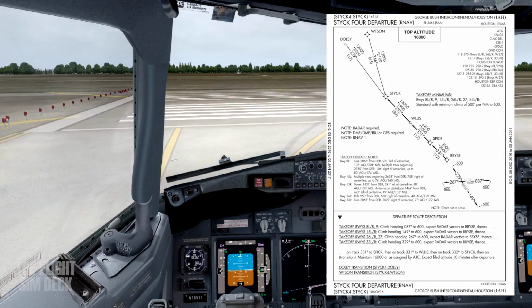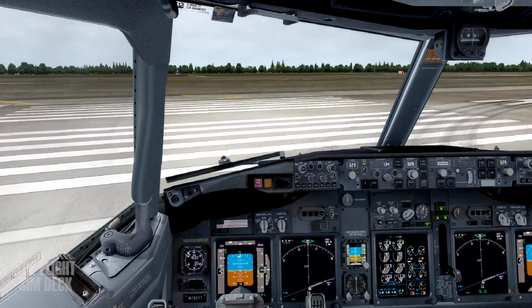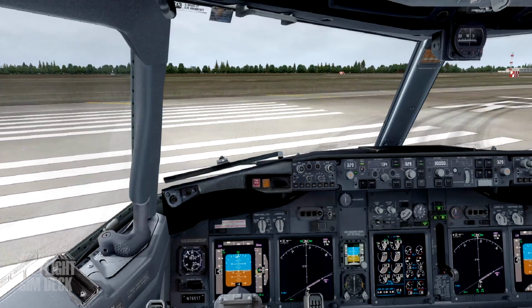We'll be doing the STICK 4 departure out of this runway, and that will bring us up into the sky where we will be flying.